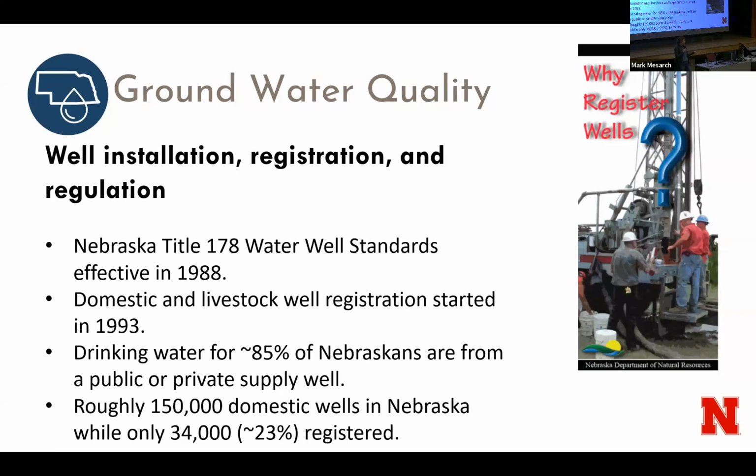As opposed to public water supply wells, where all of the wells are sampled, as well as the actual point of distribution to the consumer. So if you're getting water from a public water supply, you know that you are meeting drinking water standards, versus a domestic well, where we've only got 23% of those registered, give or take, and we know that we're not sampling all of those. If we've got 35,000 samples in the clearinghouse, we're not sampling those every year or every 5 years. We're lucky if we're getting samples every decade.